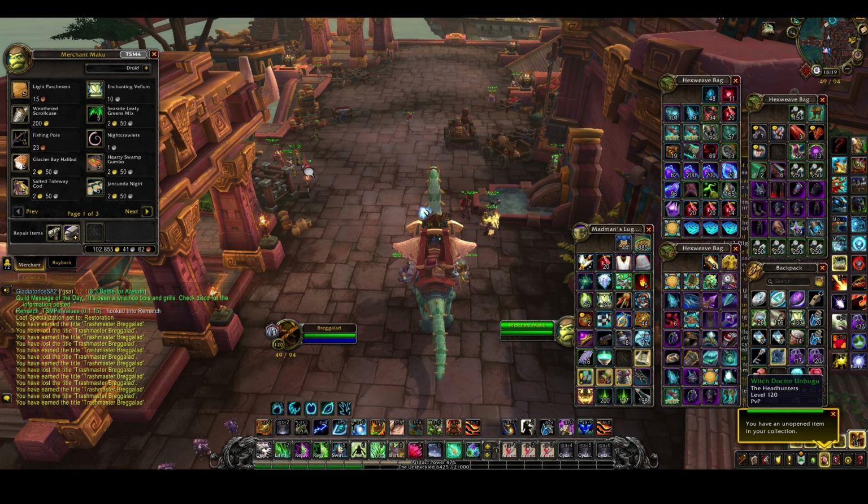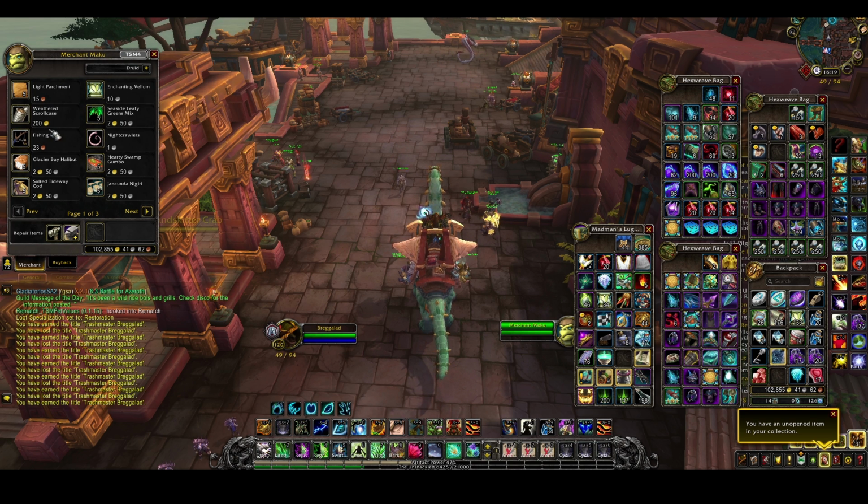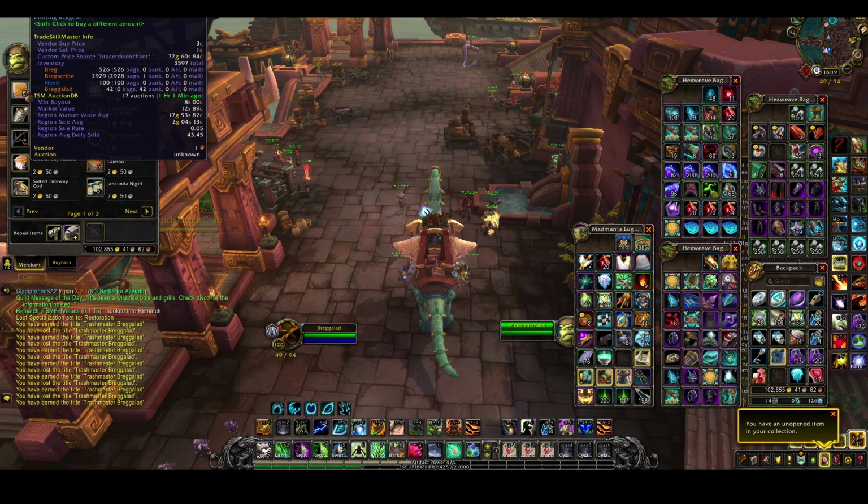Now, profession items are always great for this. So things like fishing poles. On my server, they go for 580 gold. The regen market value is 1,200 gold. They don't sell very often, obviously, but if you are a kind of beginner gold maker and just want some easy ways to get started, then selling a few of those on the auction house is a great way to go.